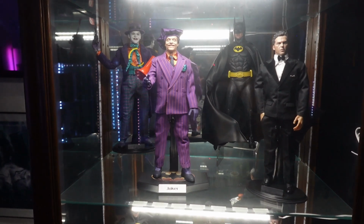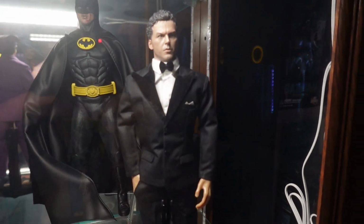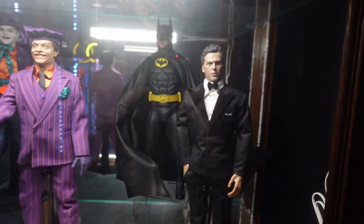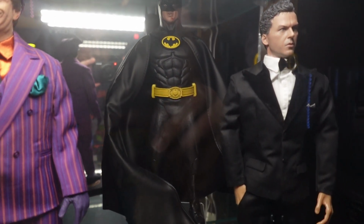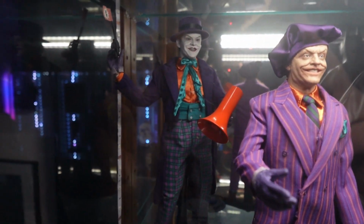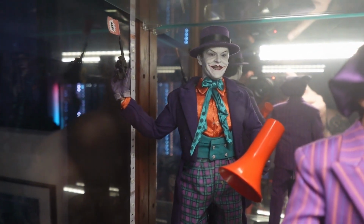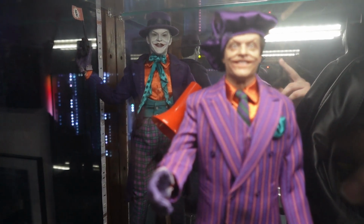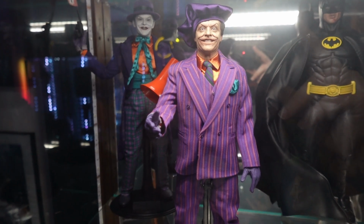Then we have the Tim Burton Batman figures. We got Bruce Wayne, Michael Keaton. We got Batman in the back there with a custom cape. And we got the Joker from Hot Toys. Really did an awesome job on his face. And then from Mars Toys, we got Jack, the gangster.